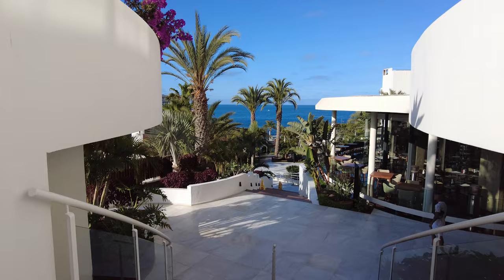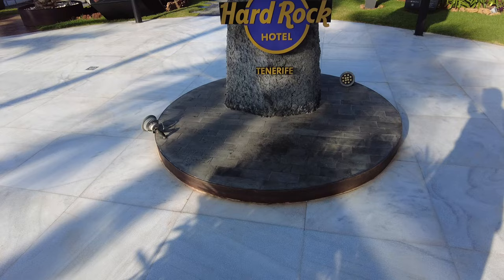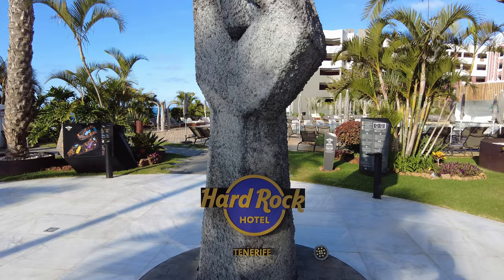This is one of the restaurants that opens up in the evening, and there was also a Japanese restaurant as well. Plenty for you to do. There is the famous Hard Rock sign, and this leads you in to the lower pool, which was a little bit more of a chill out place. Check this out.